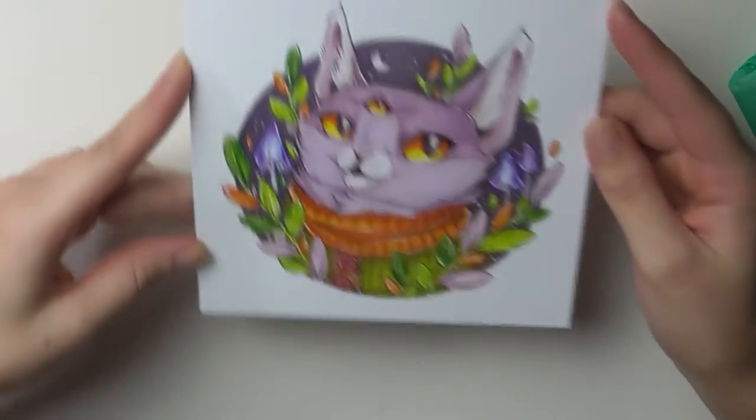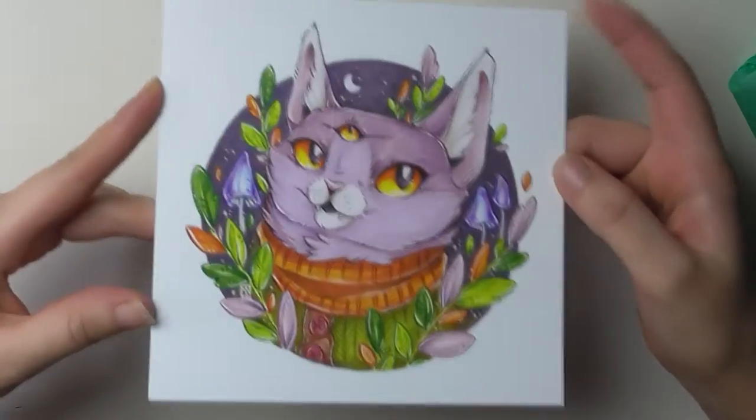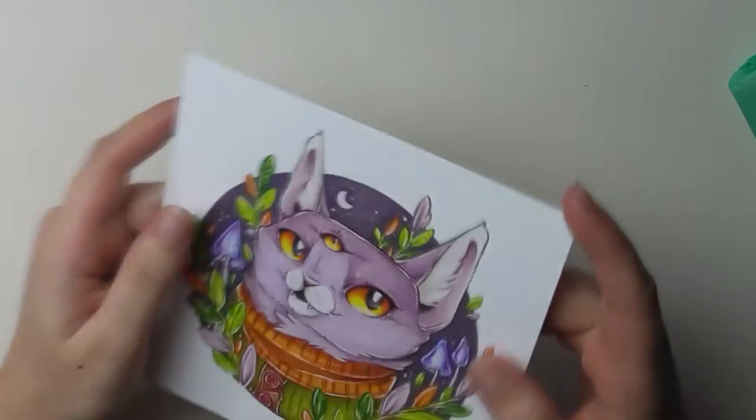But this is so cool. I really love her style, and I do love this print so much. So thank you very much, ScrawlrBox, for this opportunity to get a print of Catwalk. And I do hope I pronounced her name correctly. I'm not sure. We also got some paper, as always.